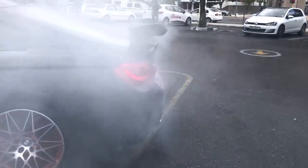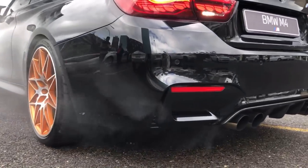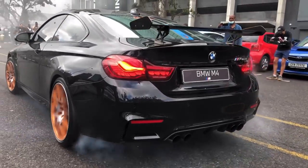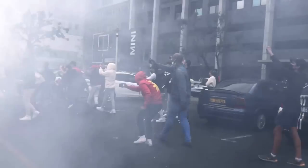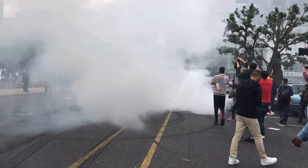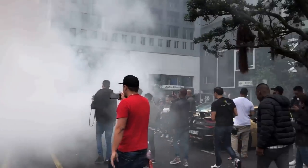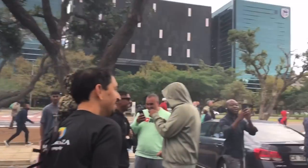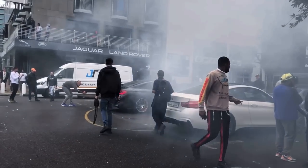Yes, can't see anything. Yes. Look at that. Still smoke coming from the tires. That's mental. Renzo definitely giving us a show here. Yes, boys. Yo, we are getting treated today.